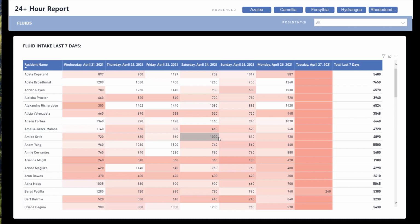And the last one we have here is fluids. The facility we were working with was concerned about residents who aren't getting their 1,200 milliliters of fluids per day. And this monitors the touchscreen as well as any orders that might incorporate fluid intake. And then they can quickly see daily how many folks are getting their fluids. As you can see, this facility either must have an issue with tracking the documentation, or the residents really need to drink more water.